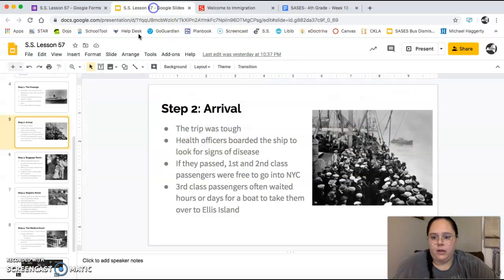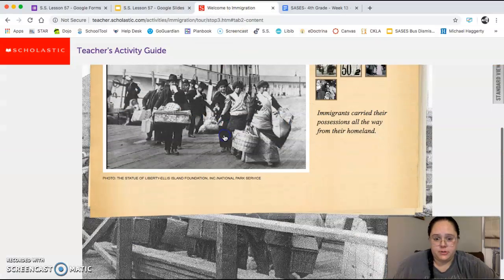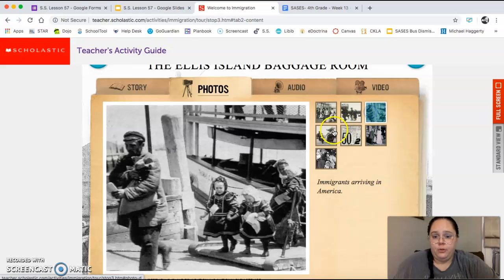All right, now we are in the baggage room. So officers greeted the boat and shouted at the passengers to come into the building. So we're now in Ellis Island. The officers then passed out these tags that were numbered, and every person got a different number. So imagine if you were here and you didn't speak English, this is going to be very confusing for them. And they actually left all their belongings in this room until their tests are done. So that could be very scary to just leave all of your things in a room where you're not sure what's going on.